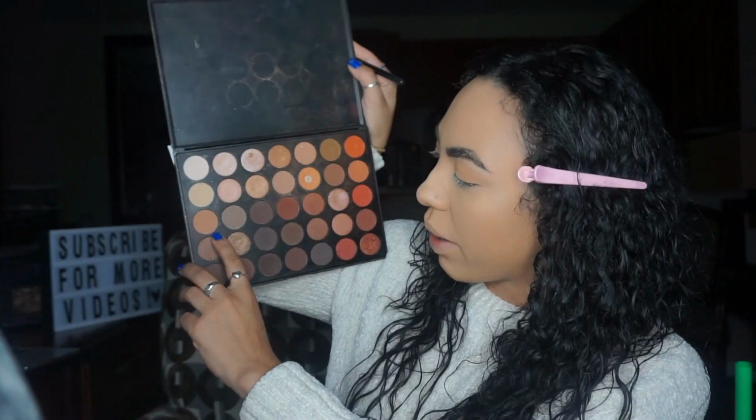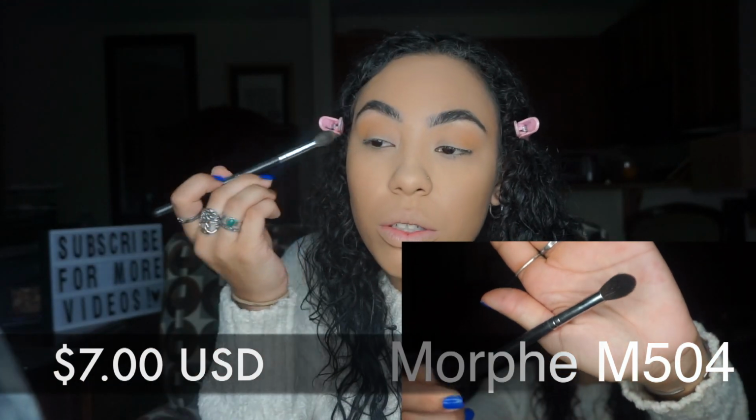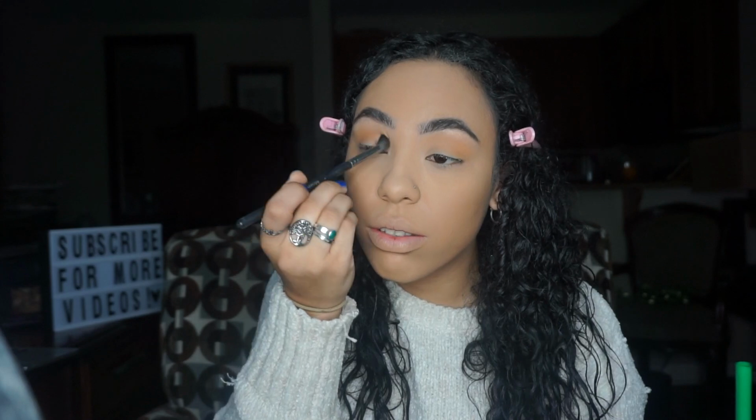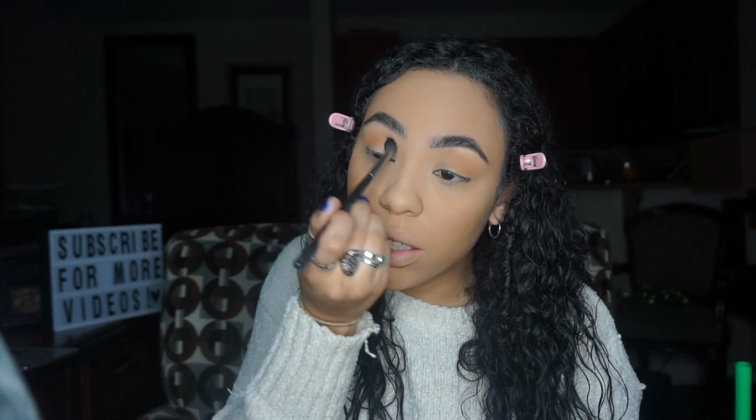And I'm going to go into this color right here, which is like a lighter brown color, and I'm just going to apply this to my crease on the outer corner and just kind of blend it.